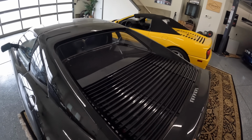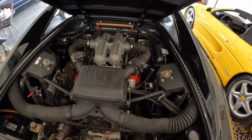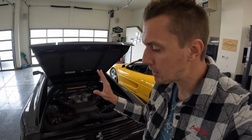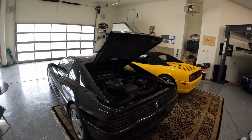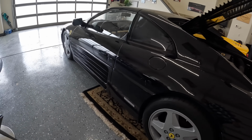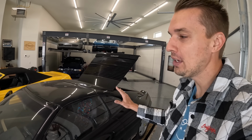But you see under the hood, mid-mounted V8 engine, a little shy of 300 horsepower. Very, very tidy in here for a 100,000 mile car. But there are a lot of critics for the 348. They say it's styled of its time. I personally love the styling of this car, even over the 355. I love the louvered rear taillights here. I love the side strakes on this thing. Yes, the styling is very much of its time, but it's from a great time, and it is really, really cool.